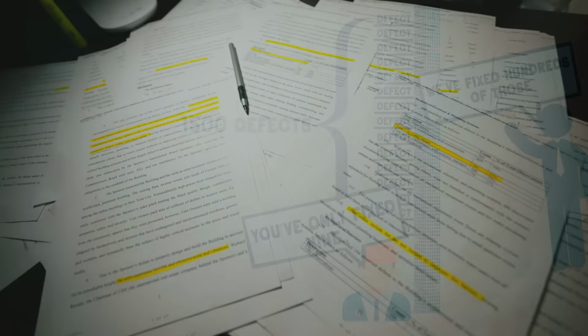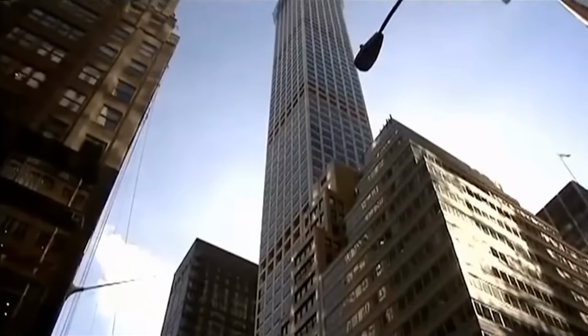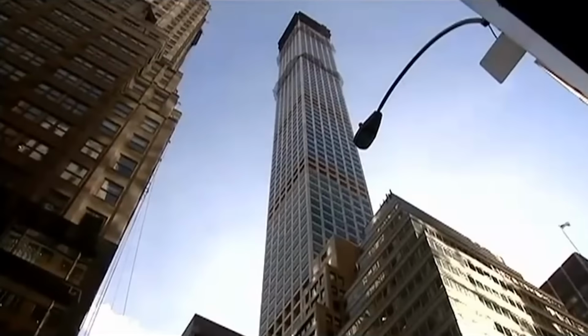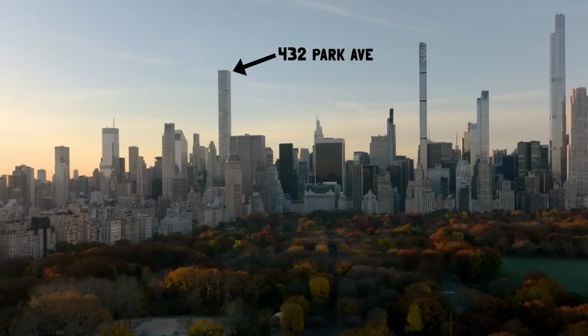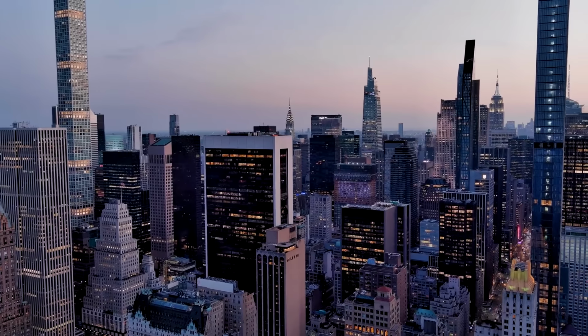I won't go through every detail of this 43-page court document, but the point is, there's hundreds and even over 1,000 different defects found by an engineering consultant on 432 Park Avenue, and the builders are refusing to accept any responsibility, resulting in a lawsuit where the residents are seeking over $250 million in reprimands. And what's maybe even crazier is that this is all being hidden from the public.